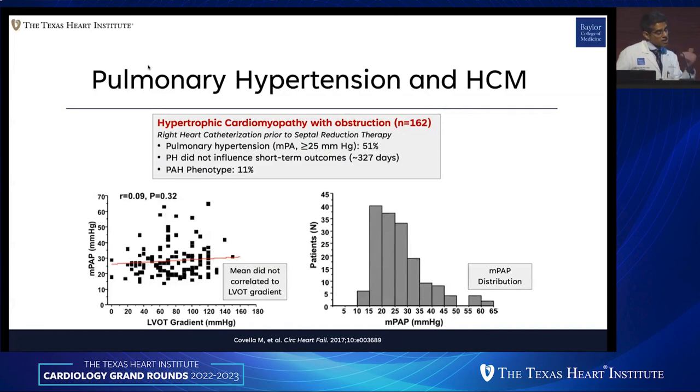A few other things in our case here, we talked at the beginning about our gentleman who had hypertrophic cardiomyopathy and pulmonary hypertension. This was a smaller study from the Boston group that showed that a number of patients can have pulmonary hypertension. These were patients undergoing right heart catheterization prior to septal reduction therapy for obstructive hypertrophic cardiomyopathy. They showed there was a significant presence of pulmonary hypertension. It was a short study and didn't immediately impact outcomes after septal reduction therapy.